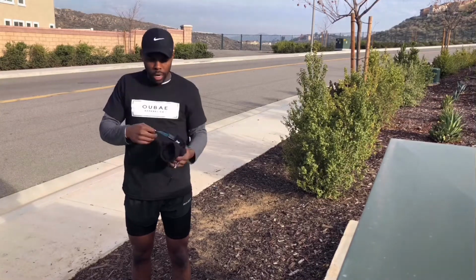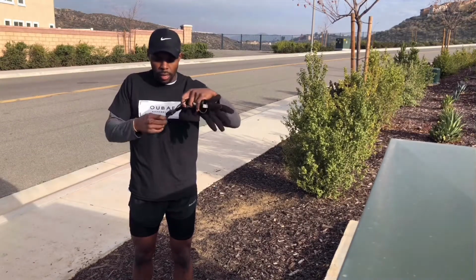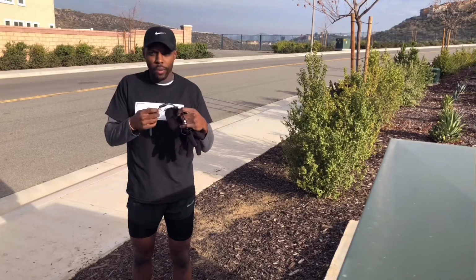My Apple Watch is probably my most prized possession. I use this like a daily. I don't know what I would do without this thing. It's like everything. I use this for my runs. I feel like this is what's best. It monitors my heart rate. I have my emergency contact on there. I have a lot of different things on here that I love about this watch. Like I said, it's my prized possession.